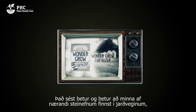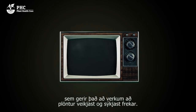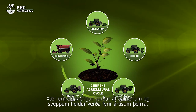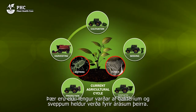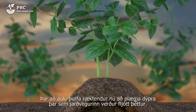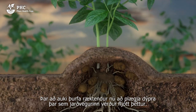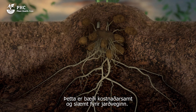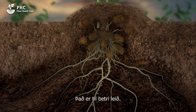Increasingly, it is seen that fewer nutritional minerals remain in the soil, resulting in plants that quickly become weak and diseased. They are no longer protected by bacteria and fungi, but instead are attacked by them. As well as this, using fertilizer means that these days, farmers need to plow deeper as the ground becomes quickly compacted. This is a costly business for farmers and is disastrous for the soil.